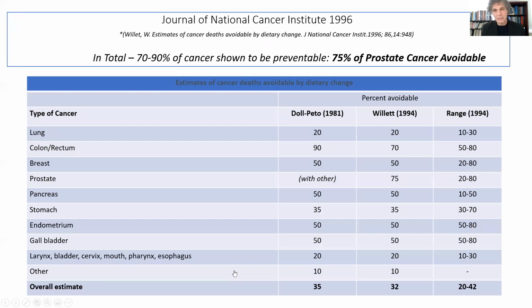The reason we know this is possible is because data published over the years in the Journal of the National Cancer Institute, by some of the world's leading epidemiologists and health professionals like Dolan Pito and Dr. Walter Willett of Harvard University, shows that 75% of prostate cancer is preventable through more prudent dietary and lifestyle measures. Now, we don't know what all those measures are, but we have a pretty good sense of what many of them are, and that's what I'm going to present to you today.